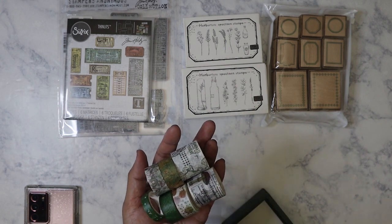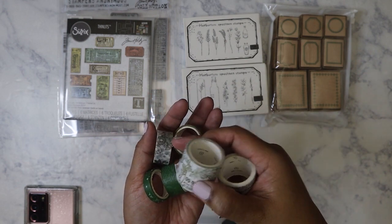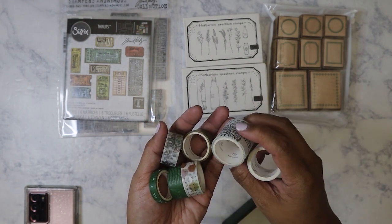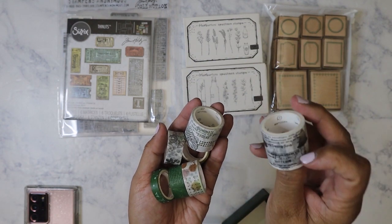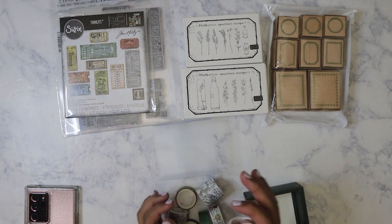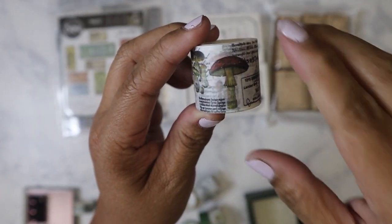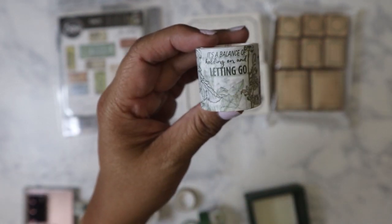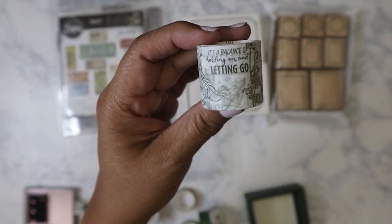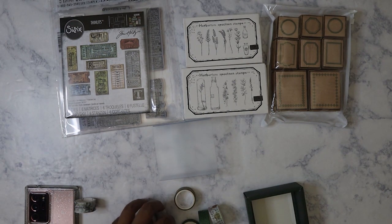I don't care for the little skinny washies, but I primarily got them for these two right here and the other one too, because I like the designs on them. That's upside down. This one here has the mushrooms. They're just illustrations, and I think these look really good as far as my layouts in my Hobonichi. So $6.99, it's not too bad, I guess.